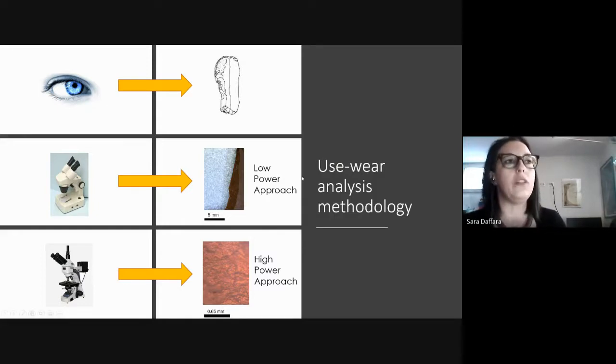The difference between these two approaches is that at the stereo microscope, what is called the low power approach, you can observe macro traces. So it means edge breakages, fractures, and so on, while with the high power approach, you can observe the micro traces like polishes and other elements that are useful for the identification of the material worked. With the low power approach, you can just identify the direction of the movement, so whether it's a longitudinal or a transversal movement, and the hardness of the material worked.